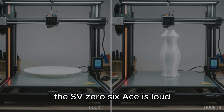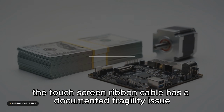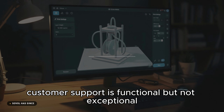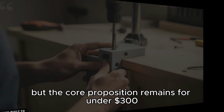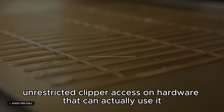The SV06 Ace is loud. The cooling fan is audibly whiny at high speeds. The touchscreen ribbon cable has a documented fragility issue in early production runs that Sovol has since addressed. Customer support is functional but not exceptional. These are the trade-offs of a machine built to a price. But the core proposition remains. For under $300, there's no other printer on the market that gives you full, unrestricted Klipper access on hardware that can actually use it.